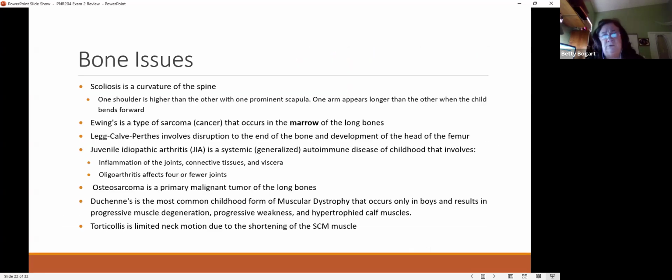Now, things with bones, scoliosis usually happens in that young adolescent. One of the shoulders, you'll see, number one, S scoliosis. It's an S-shaped curvature of the spine. And what you see is one shoulder will be up over the other. And you'll see when they bend over, one arm is longer than the other. So those are some of the ways that we look at scoliosis.